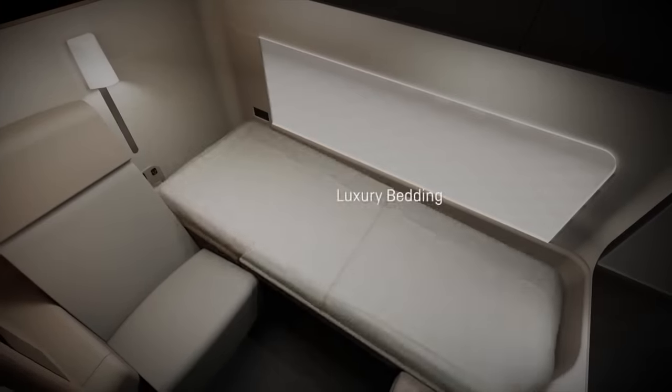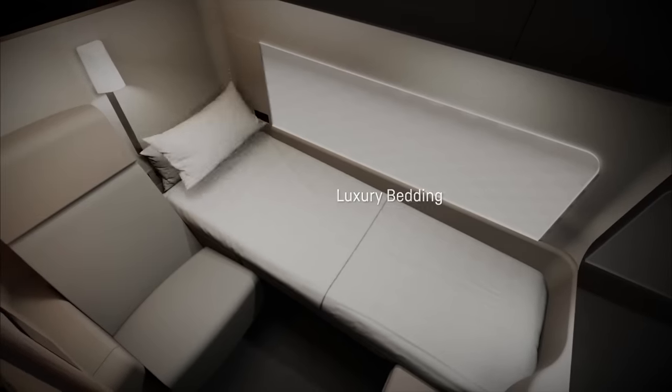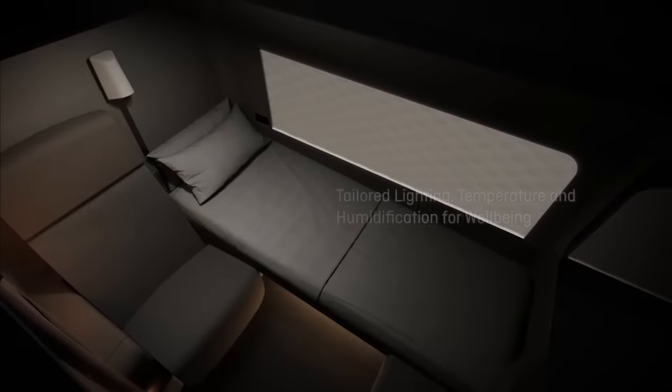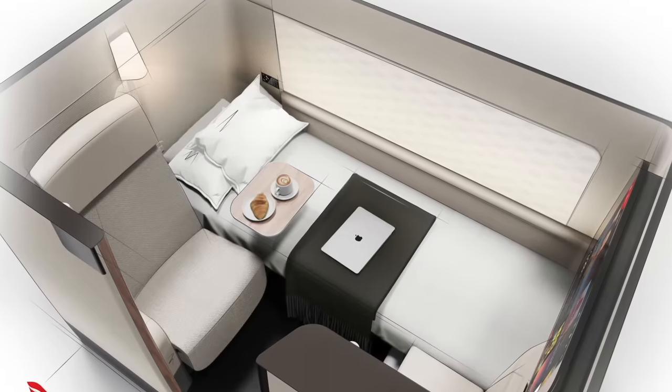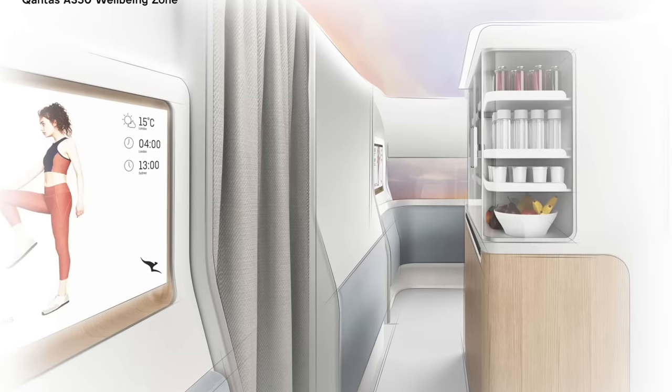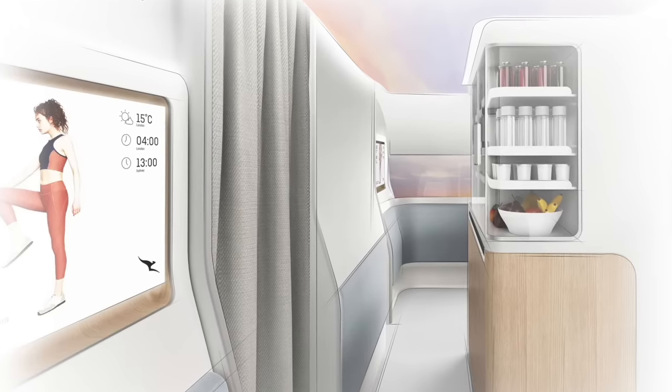Now imagine laying flat on the first class bed, flying at 40,000 feet, looking out to the windows. I think that would be quite a magic experience for an avgeek like me. I'm looking forward to the Qantas product. It will start in late 2025. Additionally, there's also a well-being area. Now that is not just for first class. In fact, for a 20-hour flight from Sydney to London and New York, that's for every single passenger to stretch out in this well-being area.